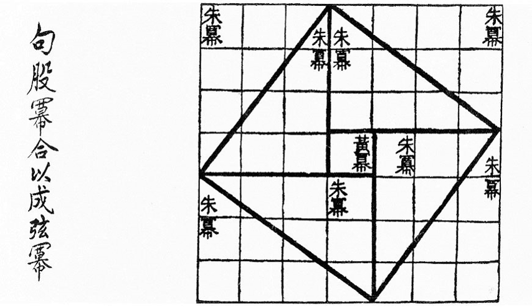Topic: Generalizations. Similar figures on the three sides.